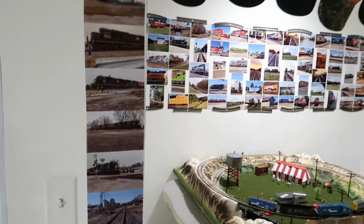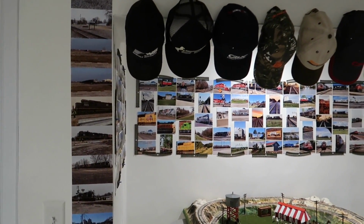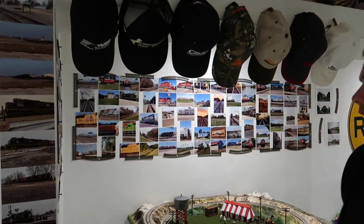Well, first of all, I know Jeffrey has done this tour before, but it has been quite some time ago. So I've done quite a bit since then, so I thought it would be time for an updated tour. All right. So what you may see a lot of is photos on the walls. Those span the entire corner over here, and they're all over the area here in southern Illinois.